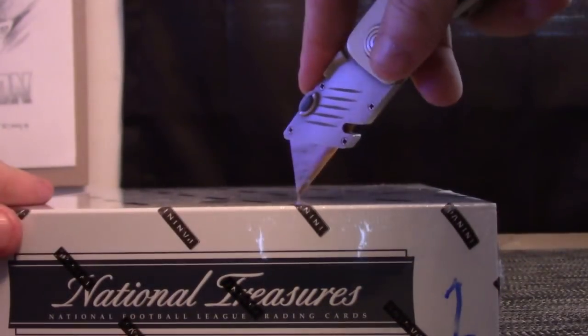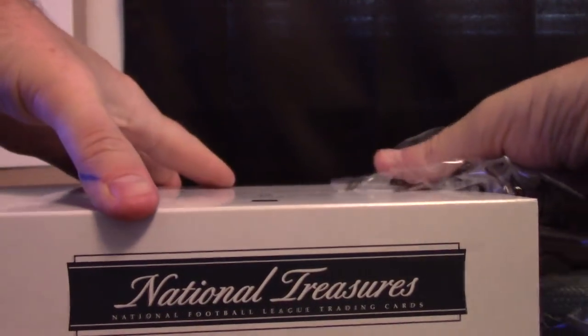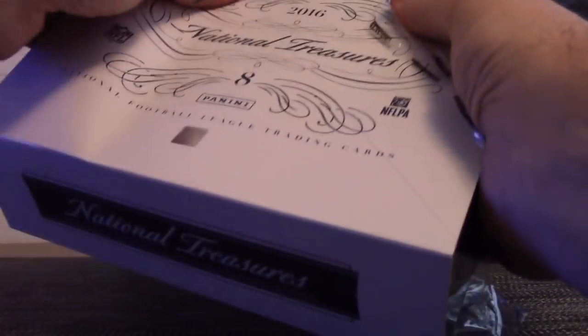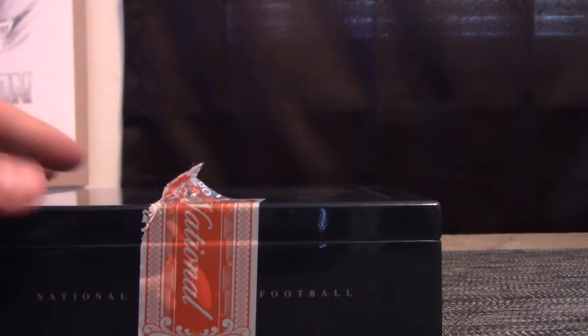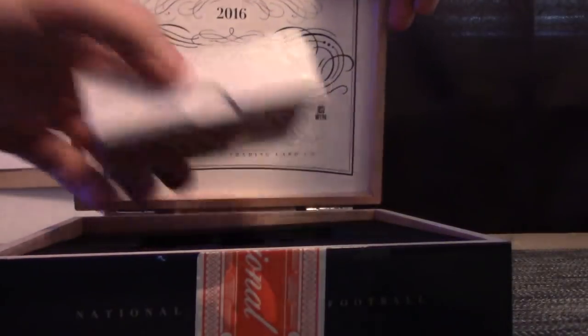All right, box number one. Let's hope it is. Uh-oh. Tape must be stuck. Yep. Tape was stuck to the top. Here we go. 2016 National Treasures to end it.